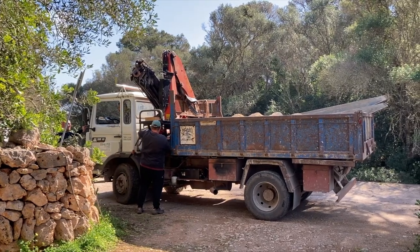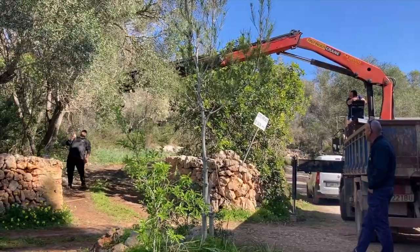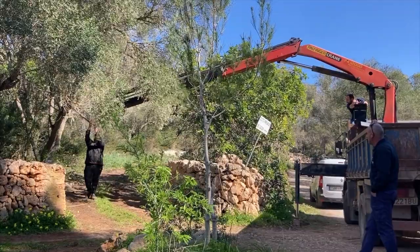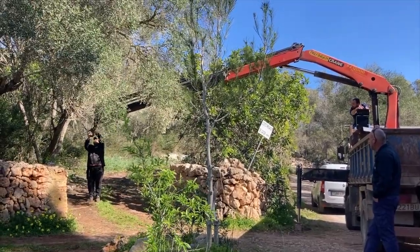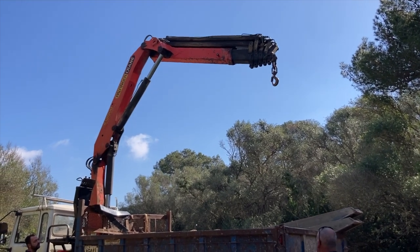Some days later, another big delivery arrived. To make sure our tank doesn't get damaged by rocks, we ordered a truckload of sand. But the bigger truck didn't fit through our entrance, so the guys quickly removed one of our trees to get in.